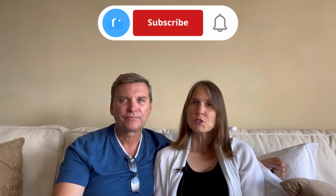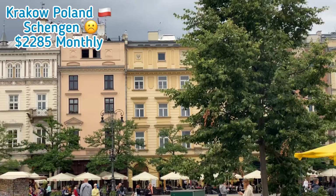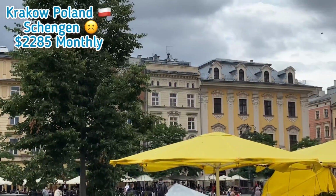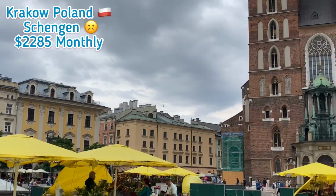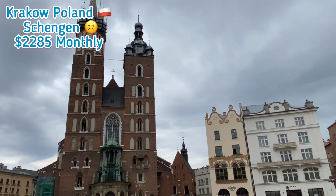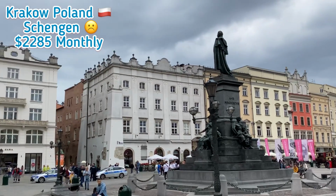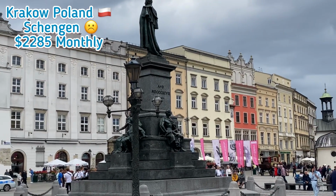So our second country that we're going to highlight is Poland. And the city we're going to highlight is Krakow, Poland. For people in America that don't know, it's Krakow. The city is gorgeous, and I mean, it's just an incredible place. The value you get for the money can't be matched very easily.